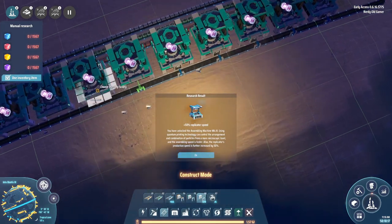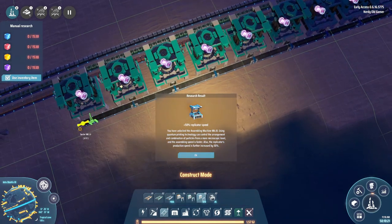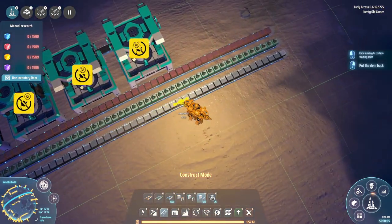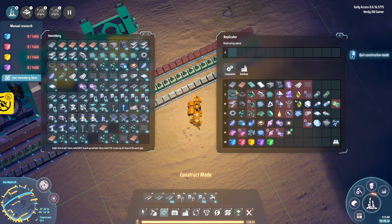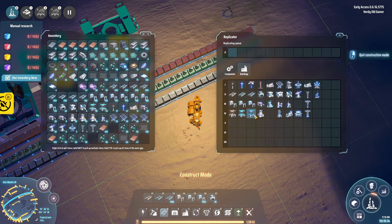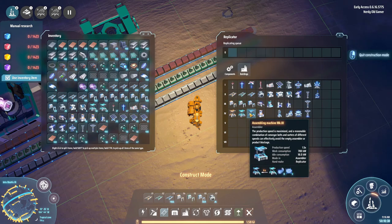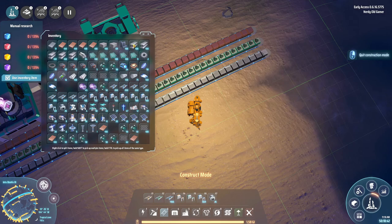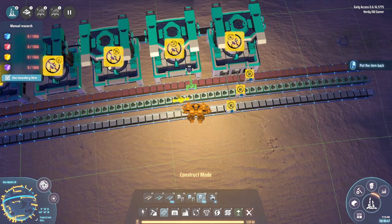There's the faster construction assembler thing. I'm not sure I'm going to be using that, because I kind of like the one that we have. Because if we take a look, this one has a production speed of 1. This has a production speed of 1.5. It's a lot easier to calculate with 1. So that's why I'm thinking that these are fine.